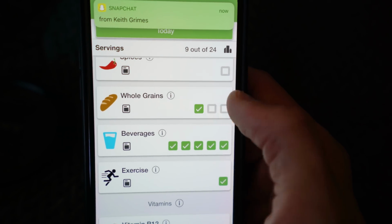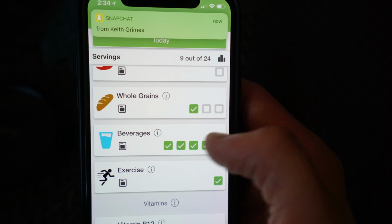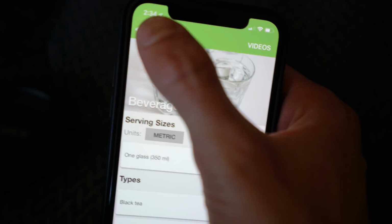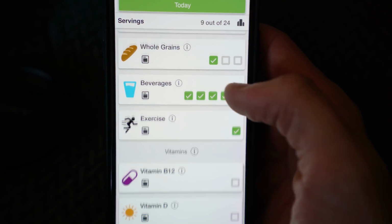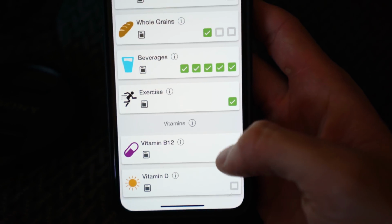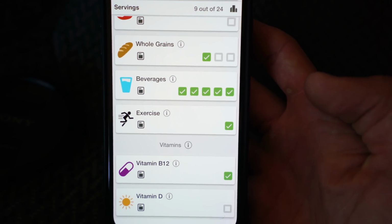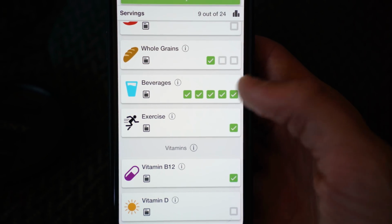The whole grains is from the brown rice. I already had way more than the water is. It's like 350 milliliters for 1 serving, and I've had like a gallon already because of the workout. Got my exercise in, and then I'm gonna check off the B12 because I just put the nutritional yeast in that mandilla. I also take a B12 supplement every 2 to 3 days, sublingual, like liquid.